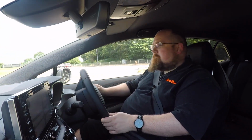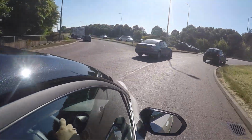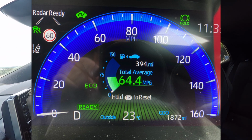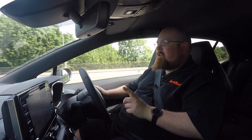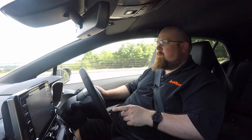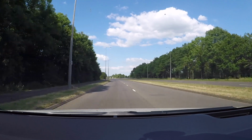So I can tell you that I achieved in this Corolla, on my first ever trip in the car, 64.4 miles per gallon, which I think is absolutely brilliant. I don't think I could achieve that in a 2 litre Volkswagen Group diesel, and I'm talking whether it be a Golf or maybe an Octavia. I just don't think I could actually get to that kind of economy, and I am absolutely gobsmacked by it. So yeah, if you are impressed, this could be the car to make you rethink buying a diesel again.